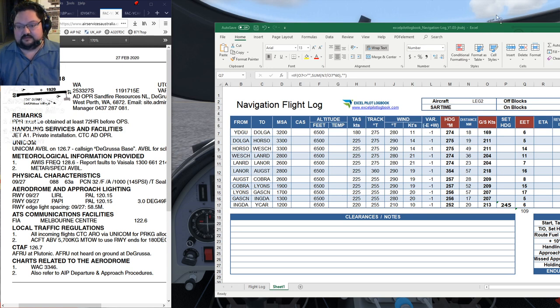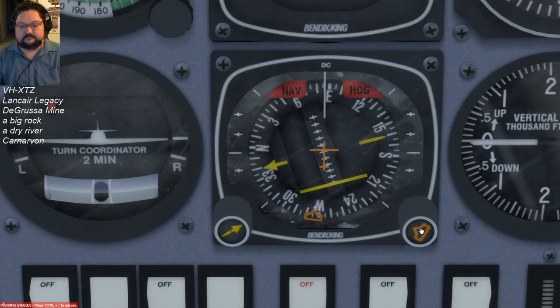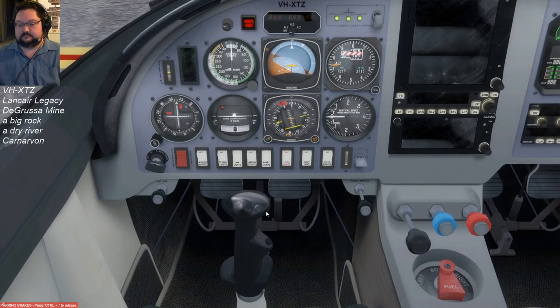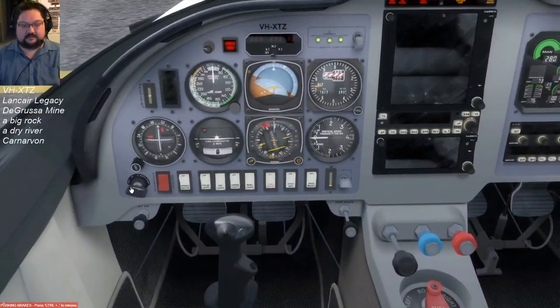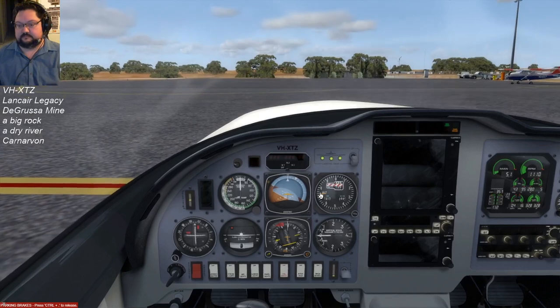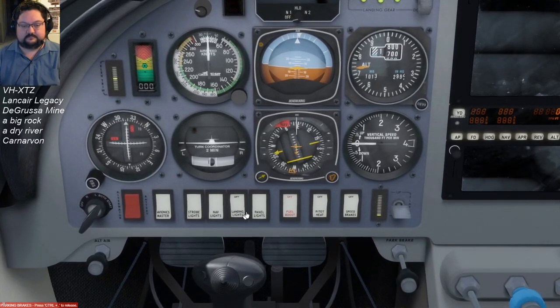Alright, with all of that planning sorted, and heading 274, ready to go. We will start her up. Fuel pump's good. That's off. And we'll clear the prop. No one's around. Clear prop! Good start, 1000 RPM. Panel lights are in.